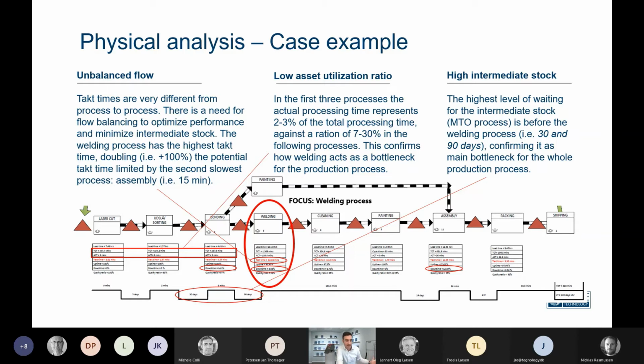And by performing the analysis of that, you can figure out where you have the highest stock time. So where the flow is unbalanced, how much the flow is unbalanced. So how much are you losing because you have a bottleneck there? Then you can identify that you have, for instance, a low asset utilization ratio. Since you have a bottleneck, all the assets you have before the bottleneck are working less compared to what they could do. So the utilization is low and the return on investment of the assets is low.